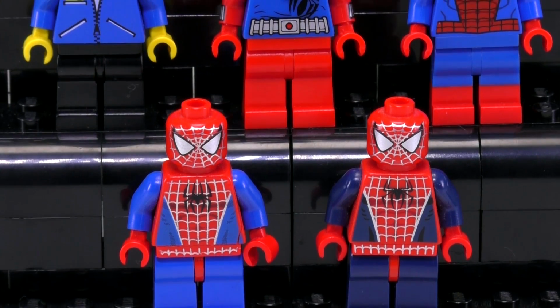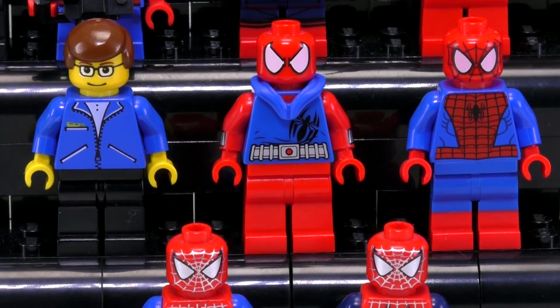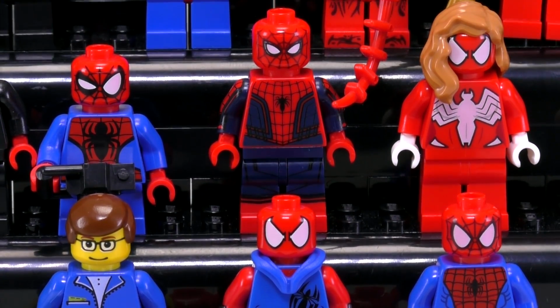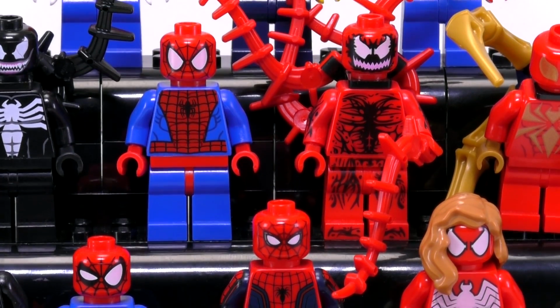So this update video is going to go through the entire Spider-Man collection chronologically, and we're going to go through the prices. I'm going to talk about how some of the prices for these minifigures have changed since the last time I talked about these guys. And I'm also going to get into specifically where the detailing for all of these figures came from.